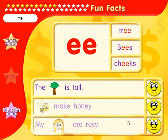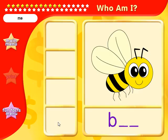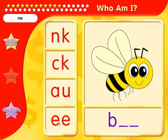The tree is tall. Tree. Bees make honey. Bees. My cheeks are rosy. Cheeks. Who am I? Choose the correct blend of letters to complete the word. E.